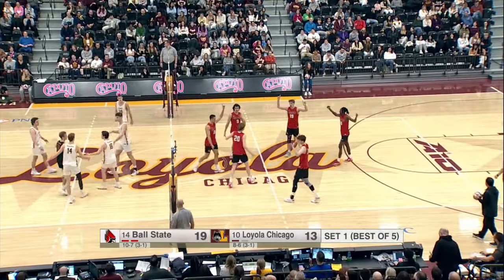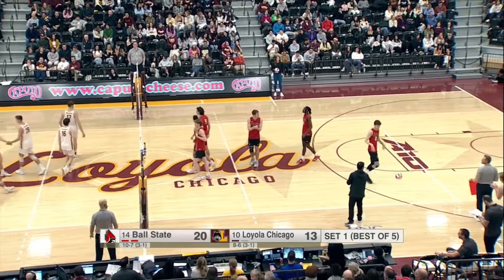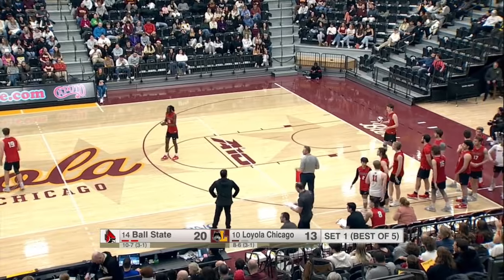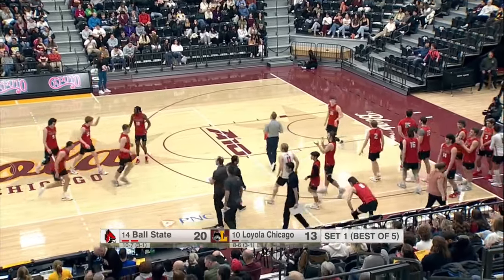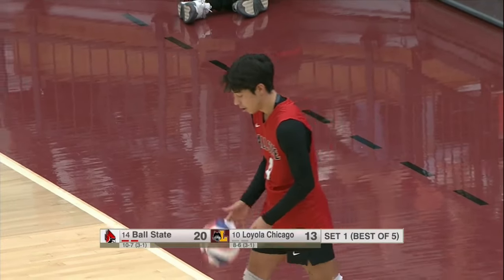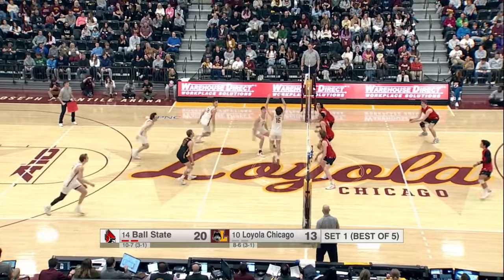On the attack went Schobel, but off target was the freshman setter. It's another point for Ball State, who are closing in on taking a dominant opening frame, and that yields a 2nd timeout for the Ramblers. Rare challenge for a conference championship. It's going to be an exciting MIVA tournament, as always, this season.